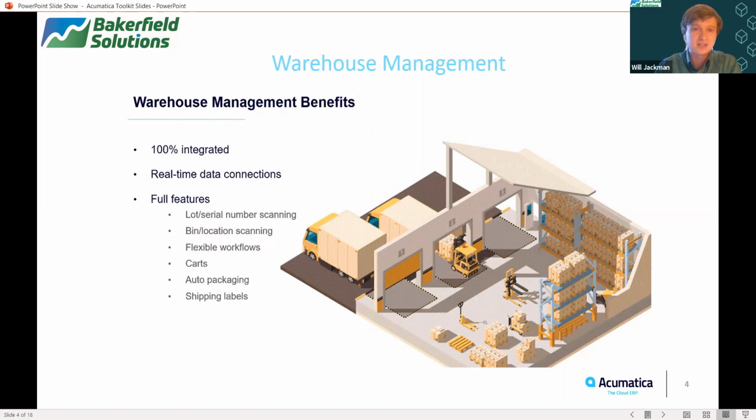Acumatica offers functionality with warehouse management, including pick, pack, and shipping needs with barcode scanning, as well as that scanning can be used for inventory and warehouse transactions. It is 100% integrated to Acumatica, and that data can be synced in real time between the web store and the ERP. There's also additional functionality with regards to lot and serial number scanning, flexible workflows, auto packaging, and shipping labels. The WMS from Acumatica allows you to streamline operations for your business, which can automate processes, reduce errors, and increase productivity for your business.